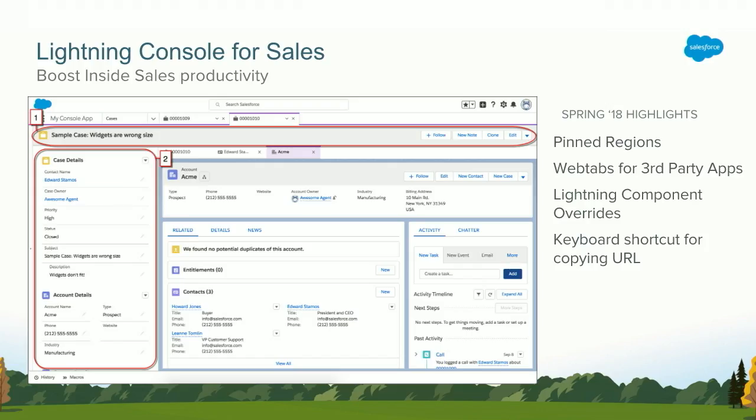Yes, thank you, Ayori. Sales productivity has been the #1 feedback that our customers have given from Lightning. It's one of the biggest advantages of being on Lightning. So with that, let's look at what we have in store for Spring 18. The first thing I want to call out is Lightning Console for Sales. The Lightning Console is a high productivity workspace that was built with the inside sales rep in mind. That said, we are seeing sales users across different roles really taking the Lightning Console for sales to their liking.